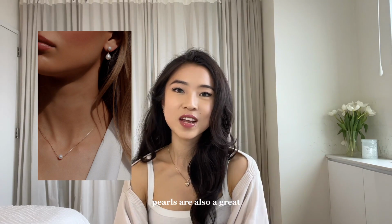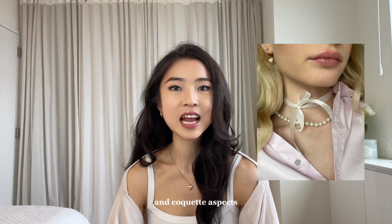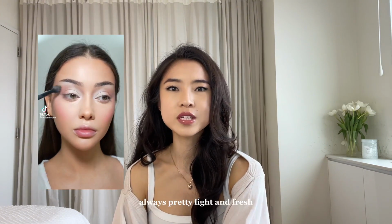Pearls are also a great addition to this style and again lean into the more feminine and coquette aspects of balletcore. The makeup this style tends to follow is always pretty light and fresh.